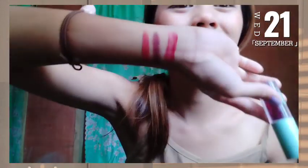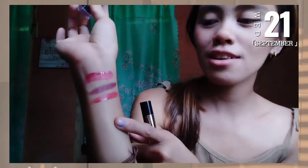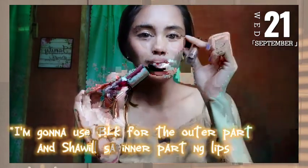These are my three lip brushes, but for today, I'm just going to be using some, pero you get it all. I don't know how to swatch, so these are the three shades na lipstick na pinipilian ko everyday. For today, I'm going to be using this and this in the center. This is the outer part. We're just going to make it a little bit gradient.